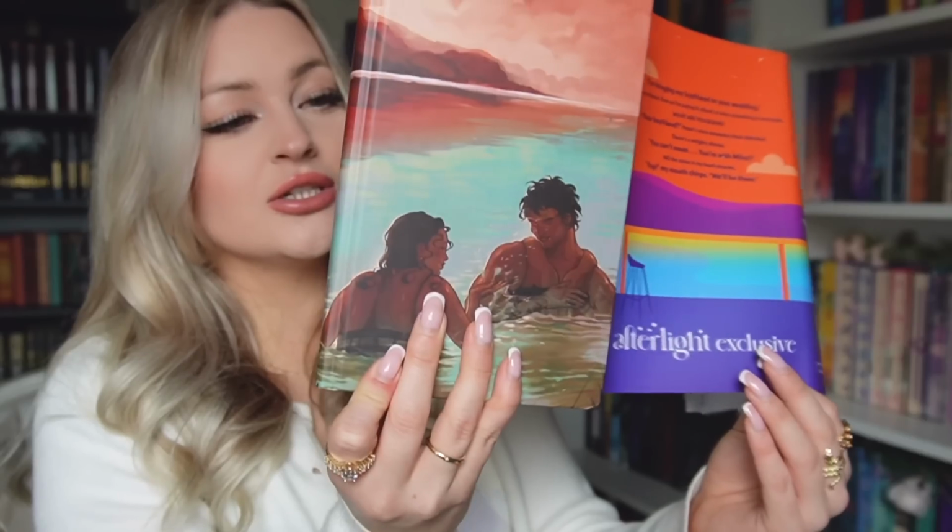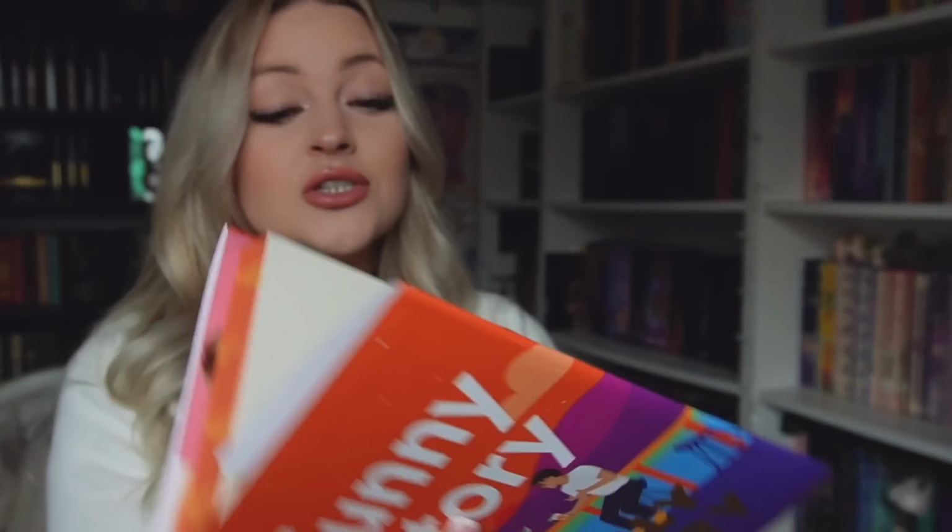And then under the dust jacket we have this really cute design. I do love this. It is very cute. I don't think these are signed from what I remember, or are they? Oh, maybe they are. Okay. So this is also my 3rd copy, I think, of Funny Story. Oh no, this is my 2nd copy because I have the Waterstones exclusive edition.